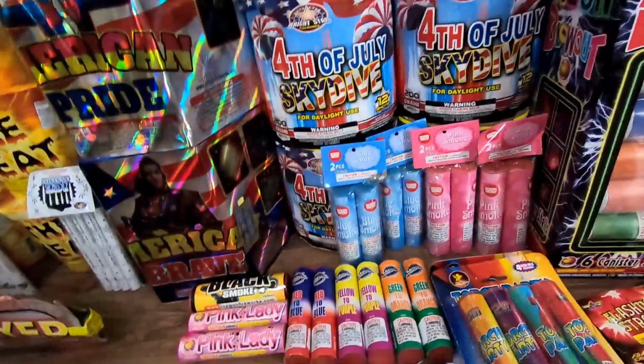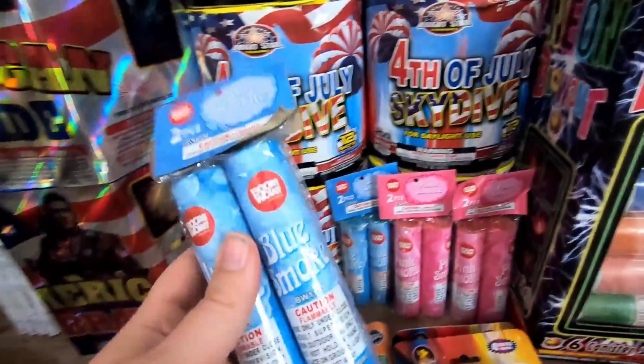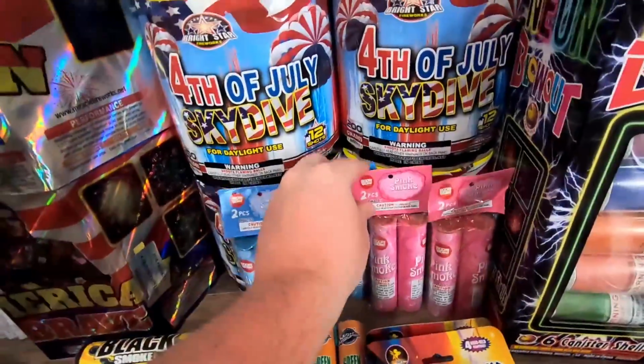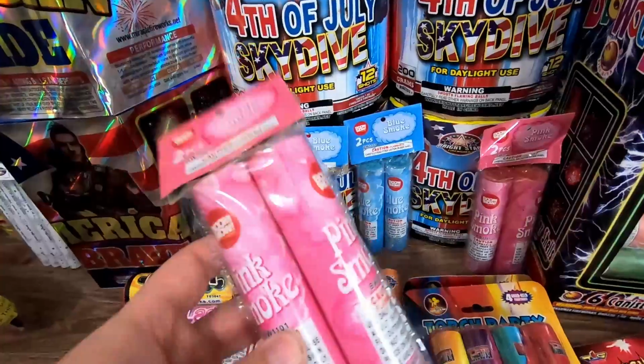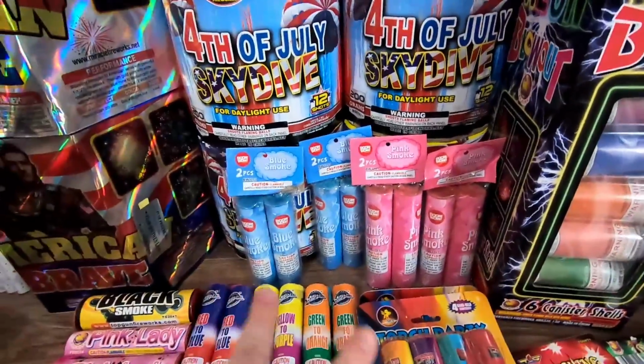Below that, we got all the smoke items that I picked up from the retail side of the store. So we got the Boom Wow blue smoke, 2-piece. Got 2 packages of those. We got the Boom Wow pink smoke. So obviously these are probably for some gender reveal items, which will probably demo off a pack of each.